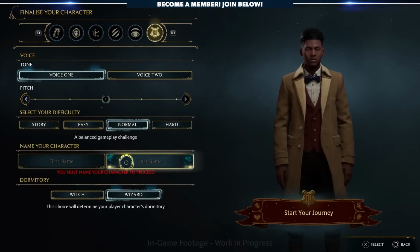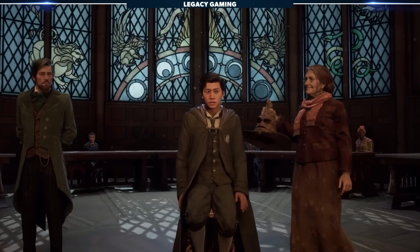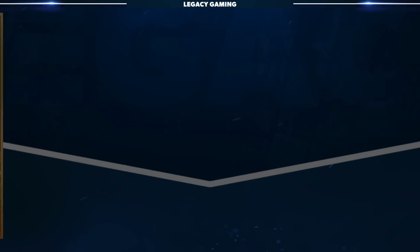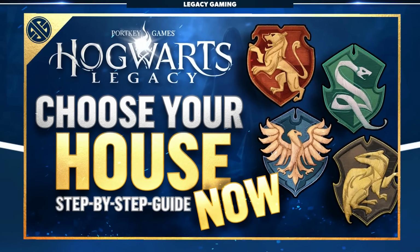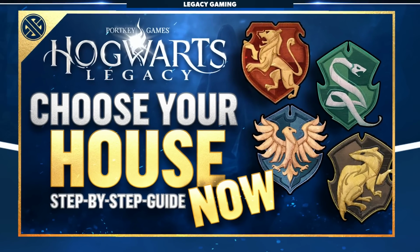Finally, you'll name your character and choose which dorm your character will reside, either witch or wizard. While not entirely surprising, choosing your house is a decision that resides outside of the character customization process. We actually talked about this in a recent Hogwarts Legacy video, so check that out if you want to get an early jump on your adventures in Hogwarts.